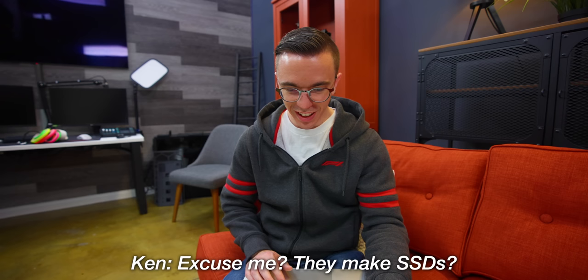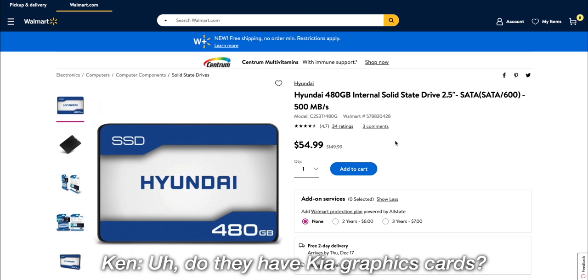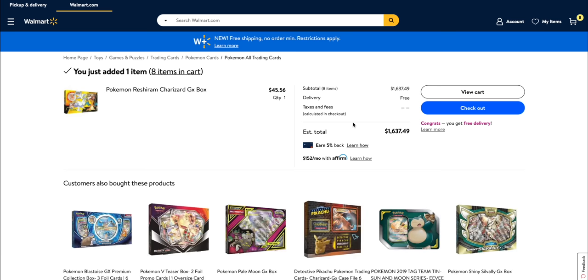Oh, do you want a Hyundai SSD? Excuse me? They make SSDs? Hyundai SSD. Do they have Kia graphics cards? I'm just gonna check one thing while I'm here. We're just missing one thing, it's free shipping, so I'm just gonna take advantage of it. All right, you know, I just grab a few Pokemon cards while I'm here.